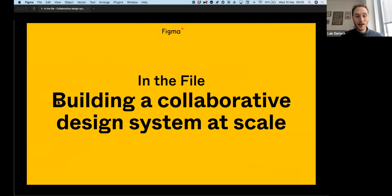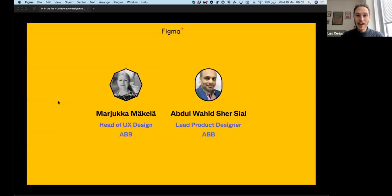Today's session is in the file, building a collaborative design system at scale. Really excited for this one. Any design system or any product team needs to be putting collaboration at the front and center of their design process. And I can't wait to see what the folks here have been working on. I had a sneak peek and it's looking awesome. We have Marjukka and Abdul from ABB, and they're going to be taking us behind the scenes of what they've been building. And I'll hand it over to them to get started.